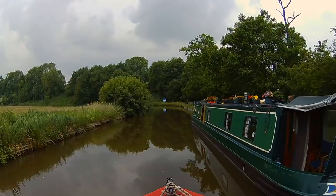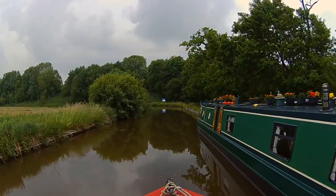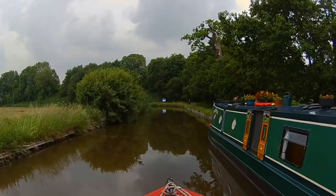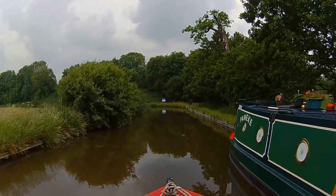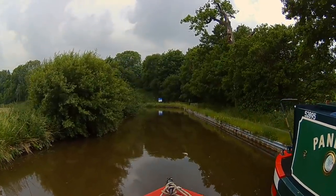These are the visitor moorings, just below Grindley Brook lock flight and staircase locks. So, if you're not going to go up the whole flight, you need to moor here. There's no mooring in between the bottom and the top.